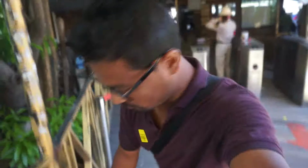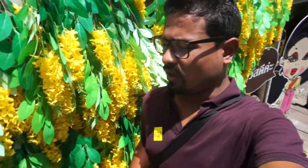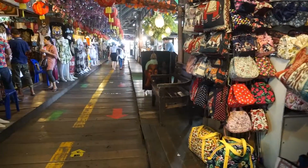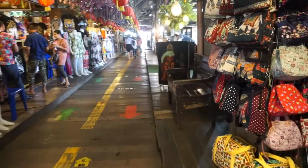So that's the view, and this is the first look at the floating market. There are shops here, vending machines, and that's the first impression. Beautiful flowers are hanging on the roof of this bridge. As you can see, this is the whole area of this big floating market right behind me. And there are not so many souvenir shops inside this big floating market.